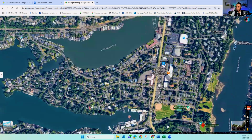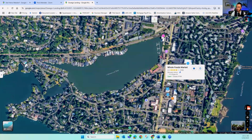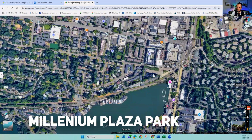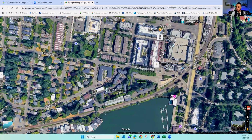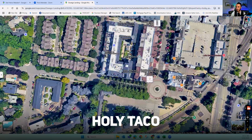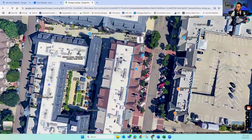Now let's get back over to the cute downtown area of Lake Oswego that I was referencing before. You've got a lot of restaurants all across this area. Whole Foods Market is right here for your grocery shopping. It's just a really cool spot for the weekend or Friday night. Back up to where the Saturday market was, they call it Millennium Plaza Park. I don't think I've ever heard anyone reference that. But the charm continues here through super cool Salt and Straw, Bamboo Sushi, Holy Taco. You've got so many different options that people just fall in love with this area.